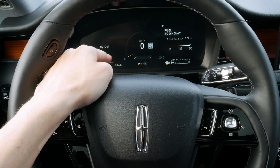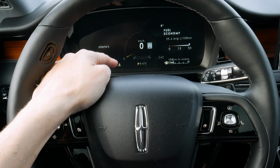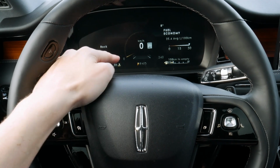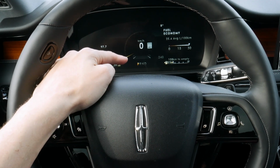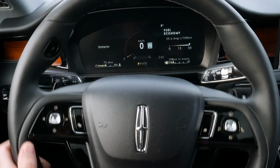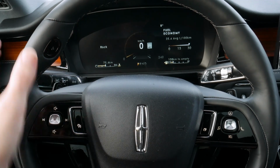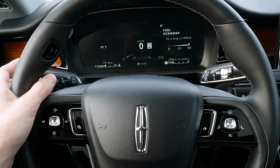Now, the system itself is turned on, but it doesn't actually activate until we hit 64 kilometers an hour. Those are going to go green when it recognizes the lane markings, but it's a very smart system. It's going to either gently nudge us back into our lane or give us a steering wheel shake, depending on how we have it set up, but it is a great safety setting. We can easily flash our high beams out as well.